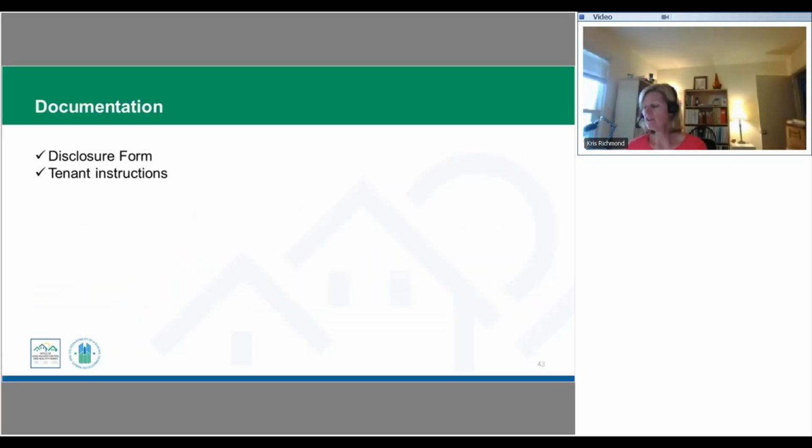So here's the documentation requirements for the disclose step. We want to make sure that there's a copy of the disclosure form and then a copy of any tenant instructions. So in that disclosure form, we're going to be checking to make sure that there's proper signatures, if there's any reports or forms that were shared, that those are identified as well, and then the tenant instructions, that they know how to report about deteriorated paint and who to report to.